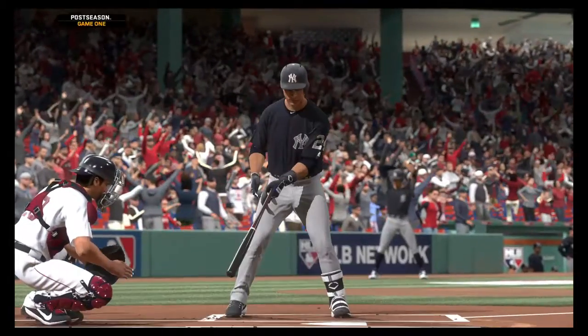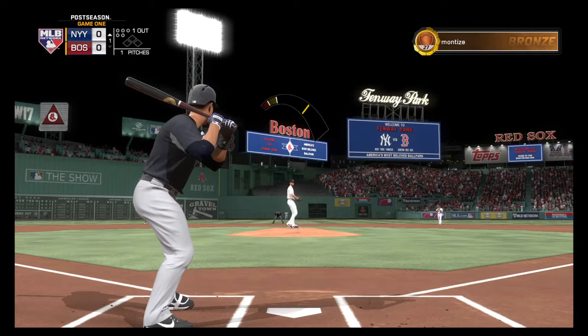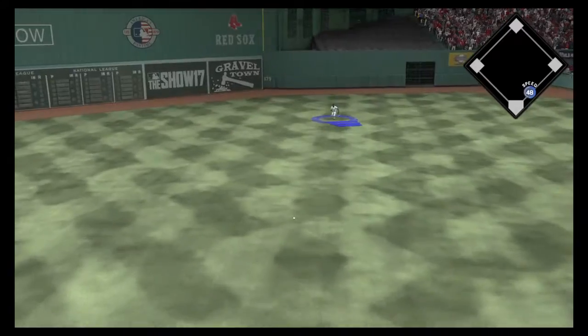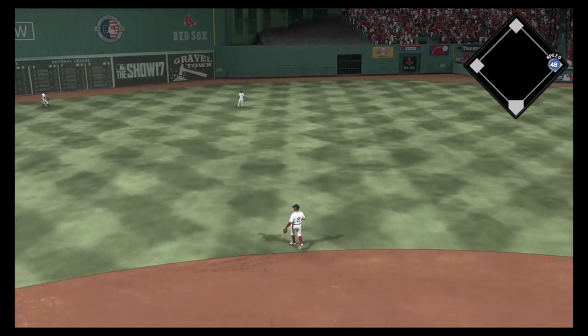Stepping up now, Gary Sanchez, as he'll get his first opportunity in this one. First pitch coming, here it is. Smoked on the ground up the middle. A diving try, but he can't haul it in. It's through for a base hit.